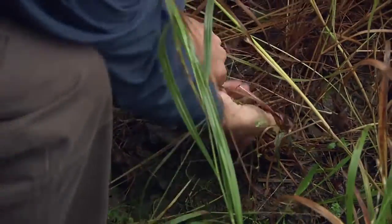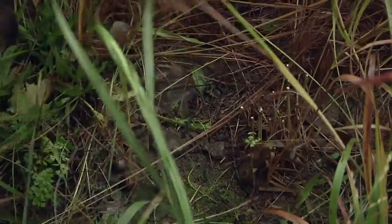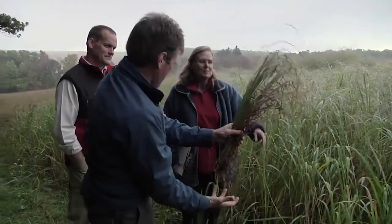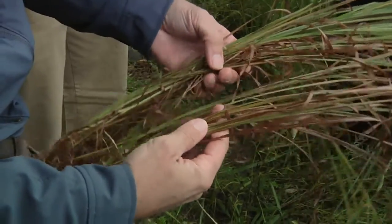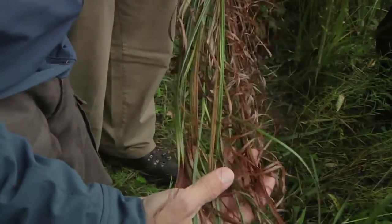Can I pull one? Oh, yeah. Is that all right? Is it pullable? They're pretty tough. It broke off. Switchgrass is just one of a number of perennial grasses that we can grow in agriculture across the country. And so why not look at different possibilities?